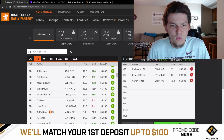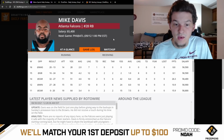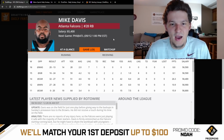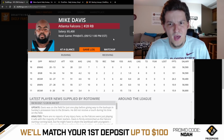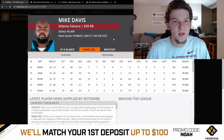Mike Davis, I think, will be somewhat popular this week, but at $5,400, hard not to like him if he's going to have a pretty heavy role in this Falcons offense. He is their number 1 running back. No Todd Gurley. This is Mike Davis's backfield, I think. I don't see really anyone else taking touches away from him. We saw when Mike Davis was playing for Carolina last year, when he was playing in place of CMC.